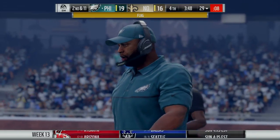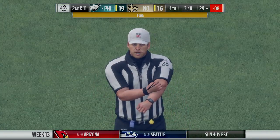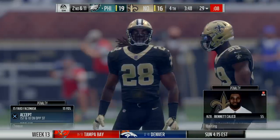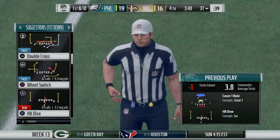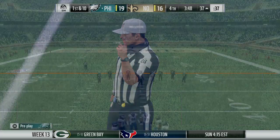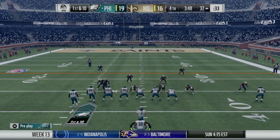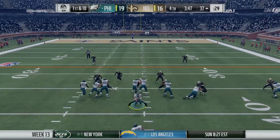Oh, that's a face mask. Certainly looked like it. Indeed, here come the flags. Personal foul. Face mask. Defense. So they'll take the yardage and tack on 15 more for the face mask. Talk about a play that absolutely costs you in the end. Just trying to do your job, right? Trying to get him on the ground. Next thing you know, they march off another 15 against your squad.